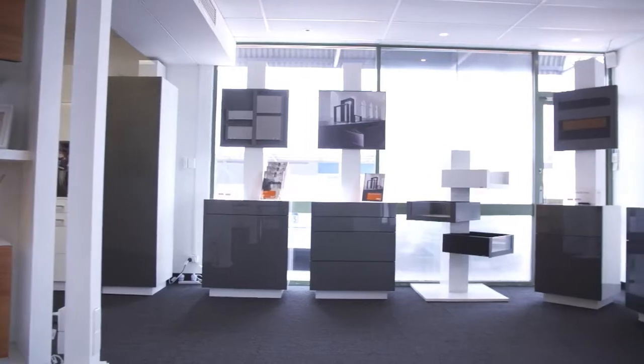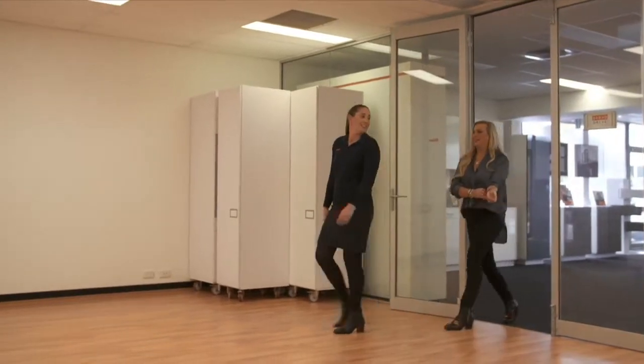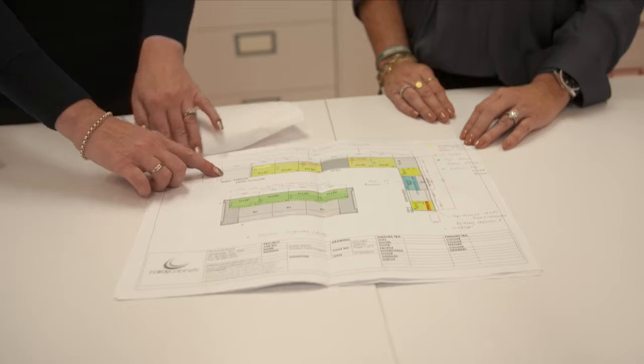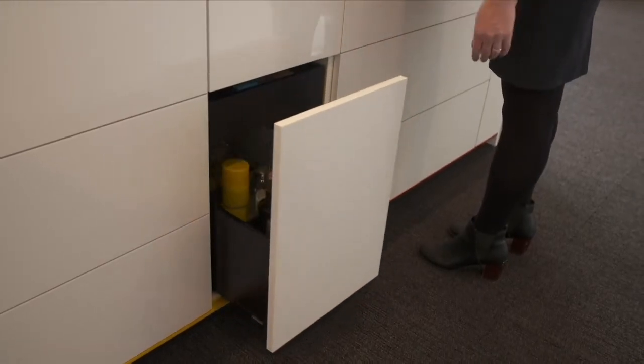Next, it's off to Blum, who are creating the heart of the home, the kitchen. Here in the test drive room, Natalie can maximise the kitchen's functionality. Blum also have some space-saving and organisational solutions that'll make your heart sing.